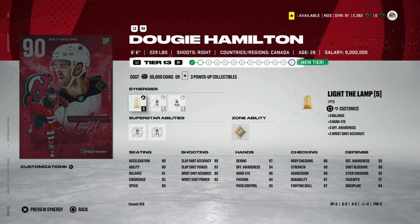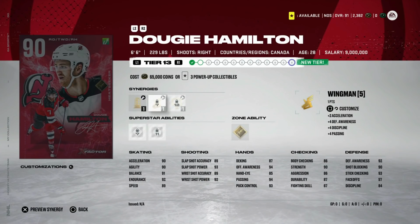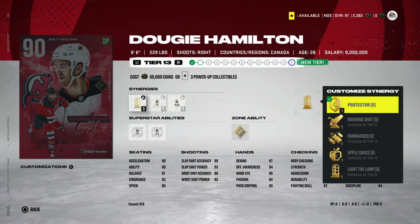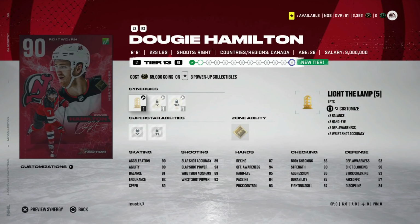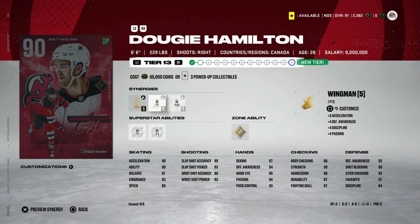Obviously, we need to talk about the 90 Dougie Hamilton now. He did get injured, and he's going to be out for about a month or so, I believe. He did get what appears to be like a nice little charity card. I mean, he did have a good little couple games before he got hurt, so they gave him a Team of the Week. He's got Booming Shot to get his body checking up a little bit as well. He's got Distributor, which means he's got 91 speed, 90 acceleration. This card has played phenomenal for me.